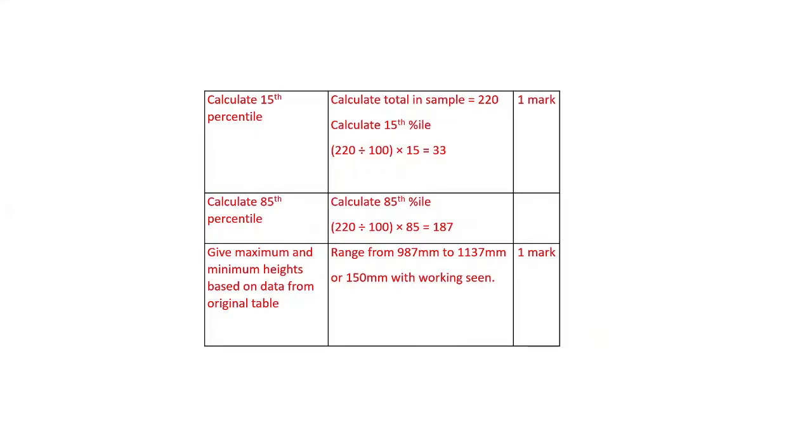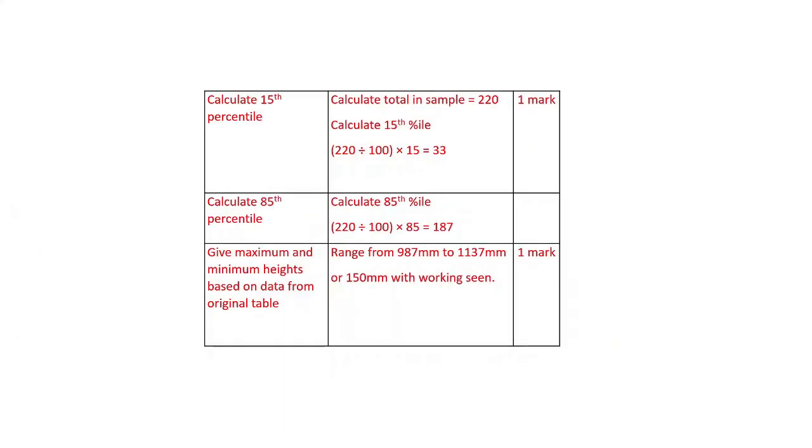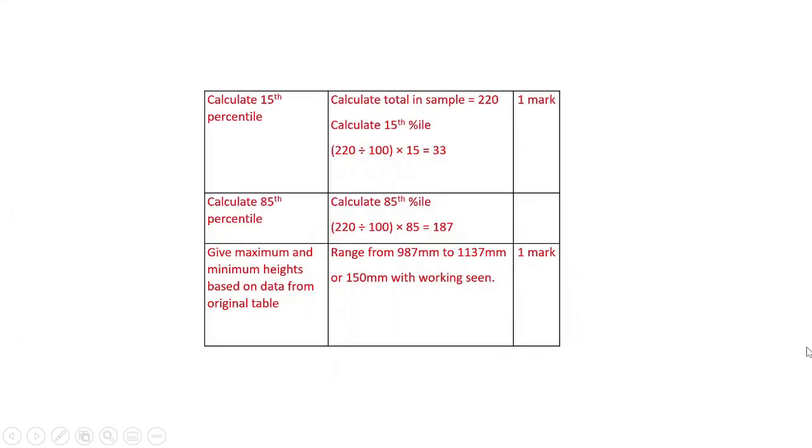Okay, so I'm going to go backwards and forwards from there. So calculate the 15th percentile. You're going to count down and see the 15th. The total number of people in the sample is 220. So for the 15th percentile, 220 divided by 100, times by 15 because you're after the 15th percentile, gets you 33. All we're doing to begin with is adding in how many people we've got in the sample, which is 220.